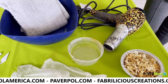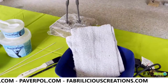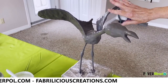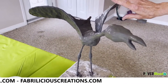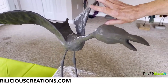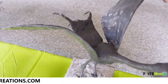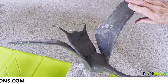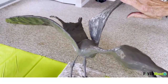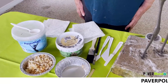Now, of course, the last thing we need, but not the least thing, is a sculpture we're going to work on. We're going to work on this fine feathered friend here today. He is done with a mixture of the gray and flesh tone Paverpol. He's shaped with wire and foil, mummified with hockey tape. I've applied 2 layers of Paverpol and 3 layers of Paverpol plus Paverplast because I wanted to get a nice, smooth, shiny appearance to him. Now it's time we get to play.